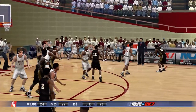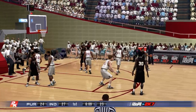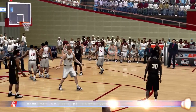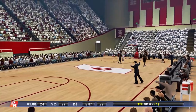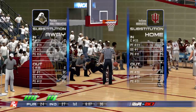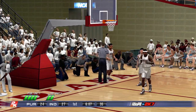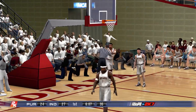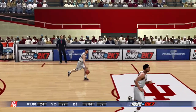Number 12 dishes to the outside. Top of the key. Feeds it to the outside. Number 2, the Boilermakers were the last ones to touch it, and they'll turn it over. I'm not sure he recognized that his target was out of bounds when he threw the pass, Vern. Right around 6 minutes left in the half.